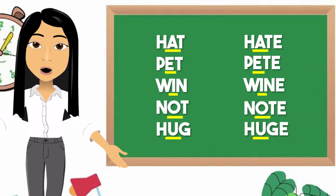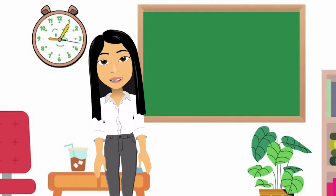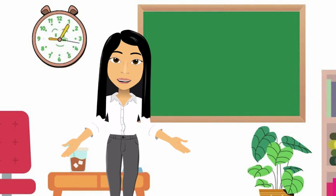I'm sorry, but how cool is that? That is the coolest rule ever. This spelling rule can really help you, especially if you hear the word before you've ever seen it written.